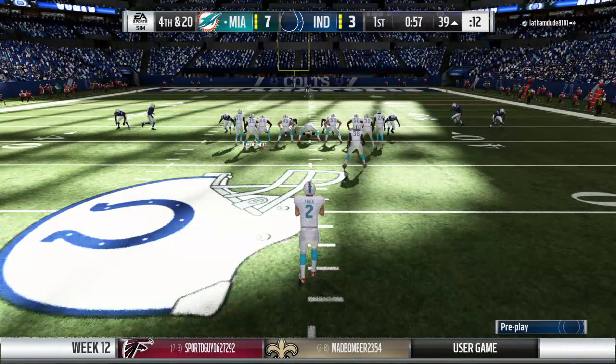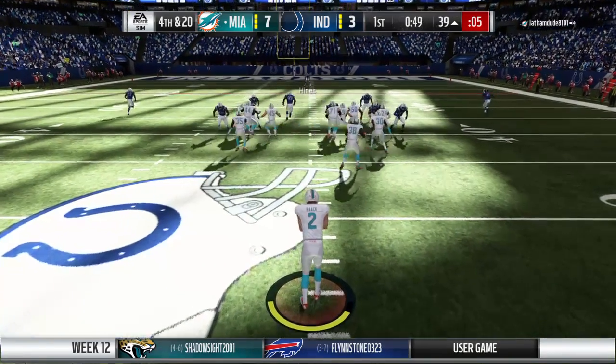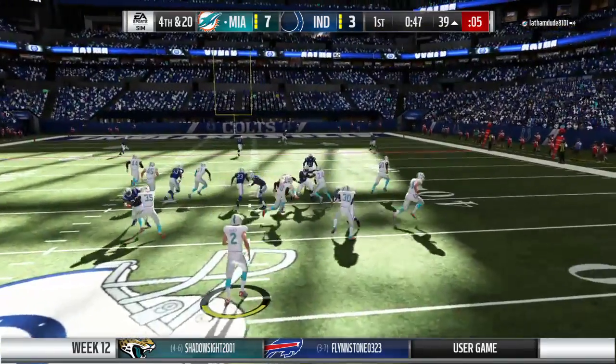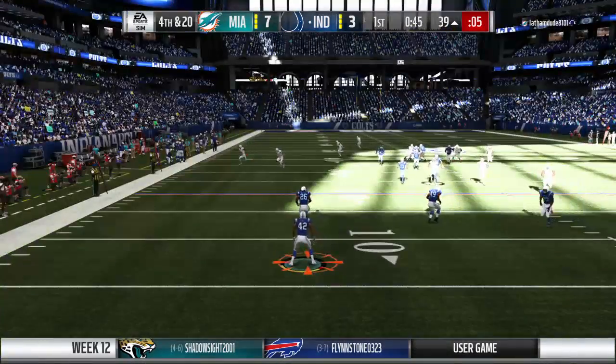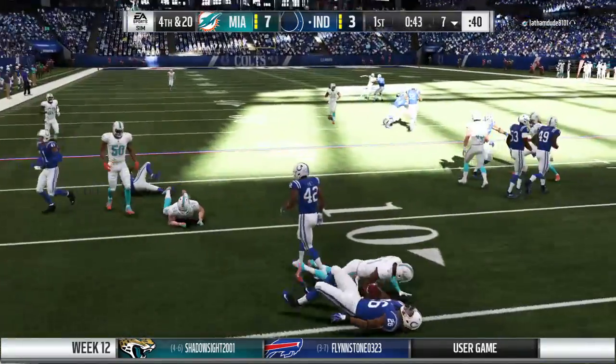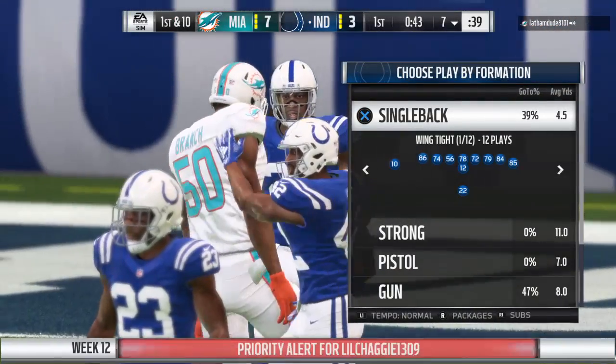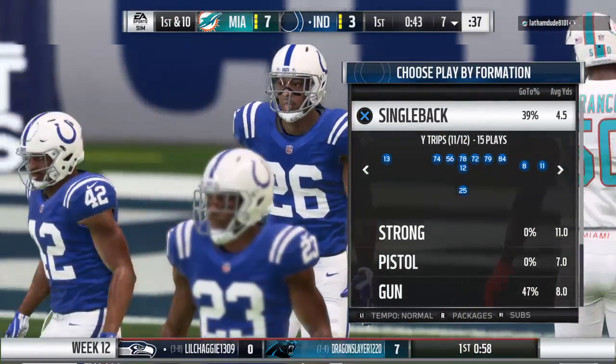On 4th down, Matt Haack to punt it away. Now, max protection punt. Interesting. Oh, it's a wobbler here. Officially, that'll be marked down as just a 28-yard punt. And the Colts are going to take over, albeit deep in their own territory.